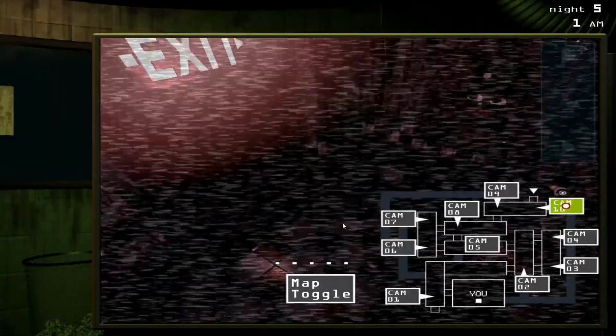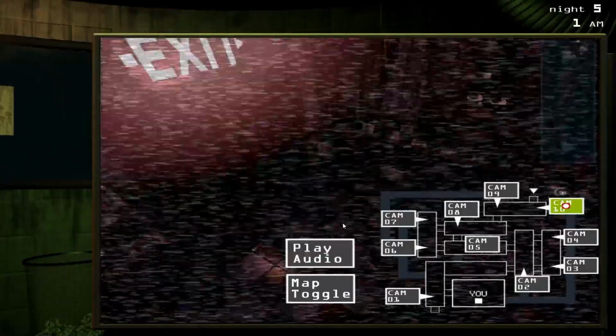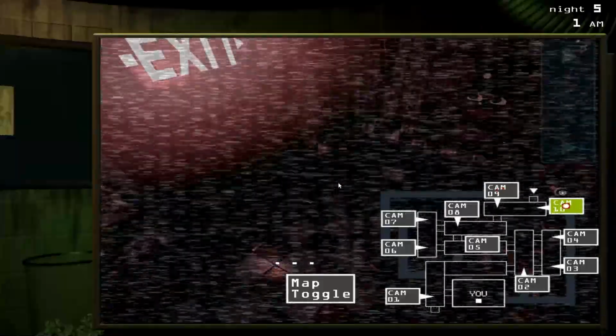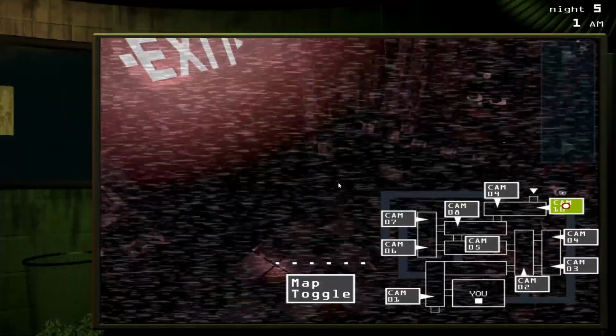main show area. Management has also been made aware that the Spring Bonnie animatronic has been noticeably moved. We would like to remind employees that this costume is not safe to wear under any circumstances. Thank you, and remember to smile. You are the face of Freddy Fazbear's Pizza.